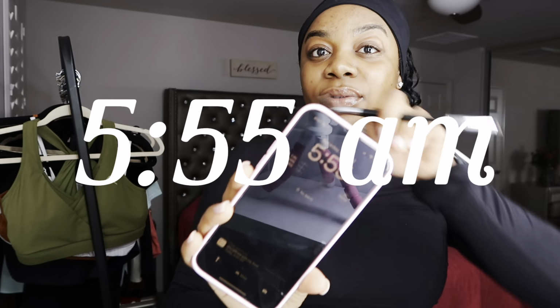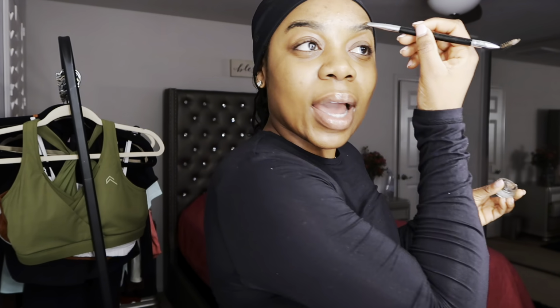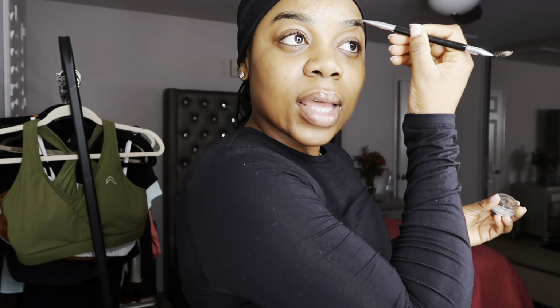Today is a special day because today is the first time I'm running 13 miles. It's 5:55. We're going to Santa Monica to run. I did not want to run in my town. I'm not running 13 miles in my town. I ran 12 miles there, 11 miles. I just need a different space to run long distances like that.